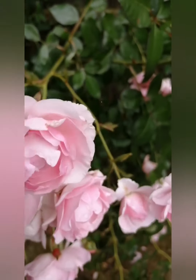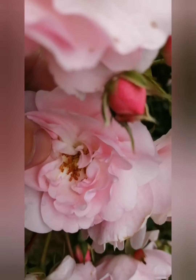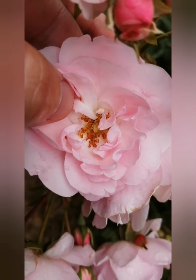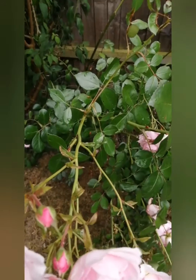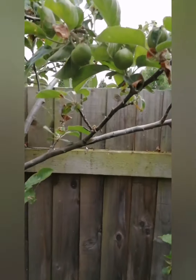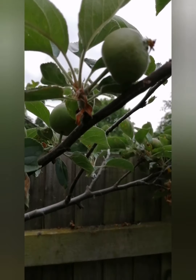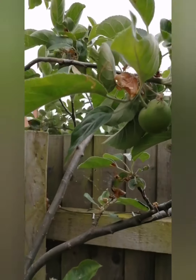And right in the middle of the flowers there are more seeds or pollen, and that's what the bees and the insects will come and get, and then they take that away and they will go and pollinate other roses. They'll make other roses. What else can we see in my garden? If we go up here, we've got an apple tree. If you look really closely, you can see the apples are beginning to grow on the tree. Look, I've got lots of them on this branch. So that will be lovely when they've grown, and actually I can pick them and then eat them.